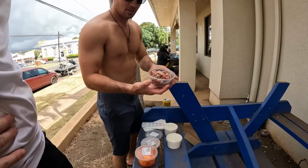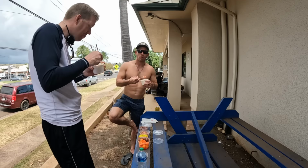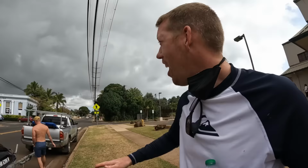The tsunami poke: raw fish, a little bit of Hawaiian seaweed, mayonnaise, a little bit of tobiko, which is the flying fish eggs, some sesame oil, and then they put just a little bit of brown sugar in there. All right, thanks Desmond, I'll see you tomorrow, man.